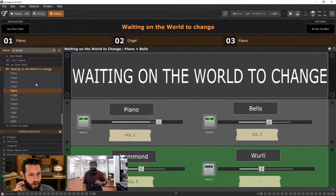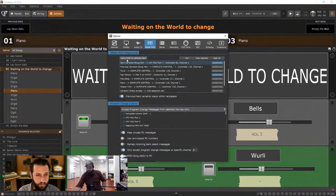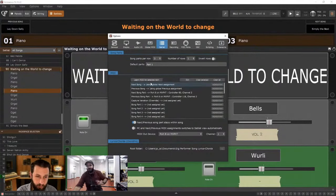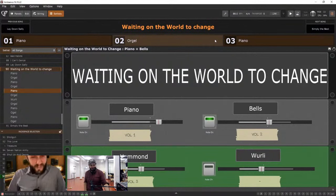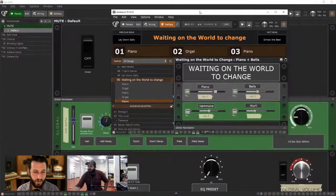So are you mapping one of those in the global controls and one of them in system actions? The page turner is controlling Band Helper, and Band Helper is sending a CC to Gig Performer. I think I have my sustain pedal in the global, and the page turner in the set list. Very cool. It's doing the same thing, but yes. Fascinating. Okay.